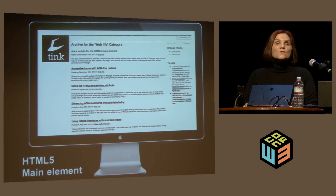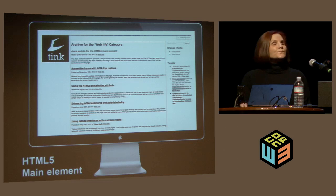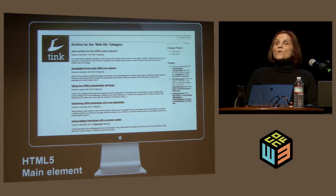From an accessibility point of view, it has this particular benefit. Main region. That's it. What it does is it makes it possible, in one keystroke, to move directly to the top of the content area. For the most part, that's the bit of the page most people usually want to get to first.